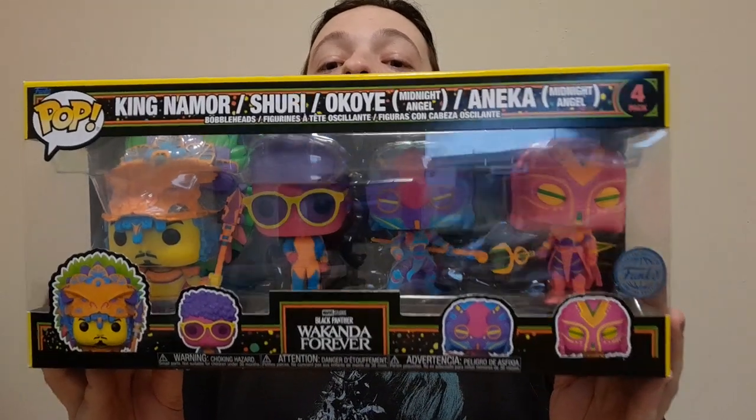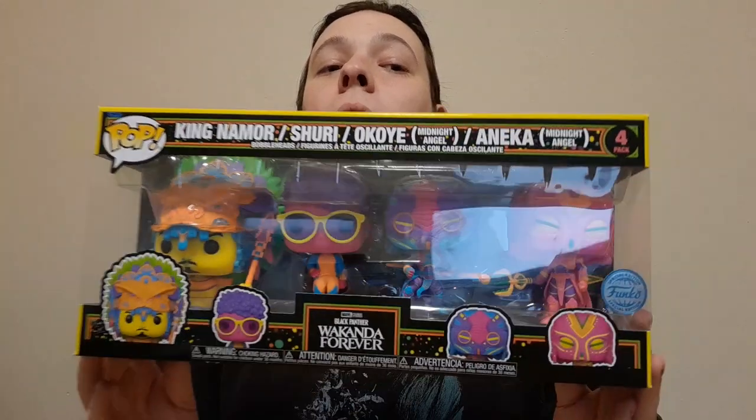I'm not really interested in these because they changed the colors of them, but when I saw these, I was like, oh my god, I've got to. And it's the Black Panther Wakanda Forever set. There's King Namor, Shuri, Okoye in her Midnight Angel suit, and Aneka in her Midnight Angel suit. And these are absolutely awesome.